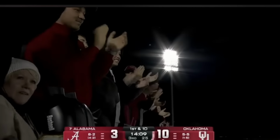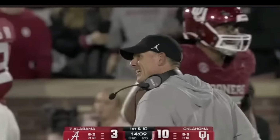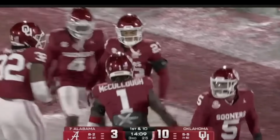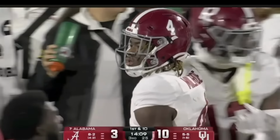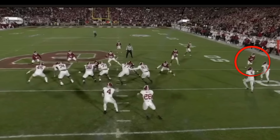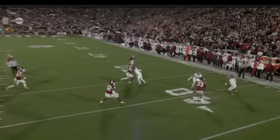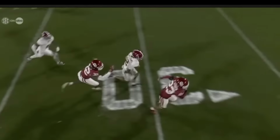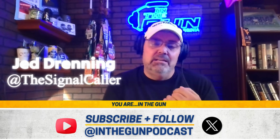I'll admit, I don't know much about Eli Bowen, the freshman corner who pounced on that quick screen for Oklahoma to get the pick. But I do know from how that unfolded that he's a smart football player, and smart football players win games. I wasn't surprised to read that Bowen made the SEC academic honor roll. He's obviously an intelligent kid. Welcome to it, folks. I'm Jed Drenning, and you are In the Gun.